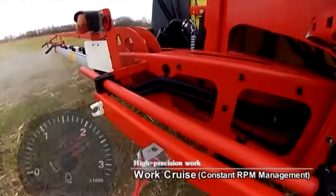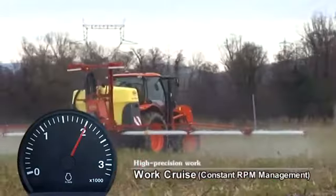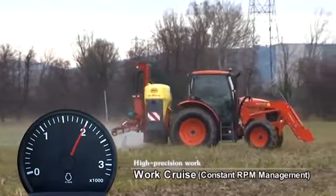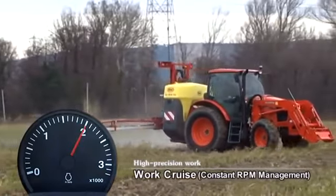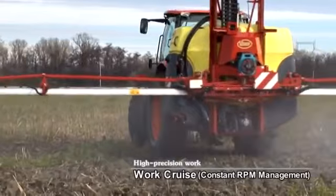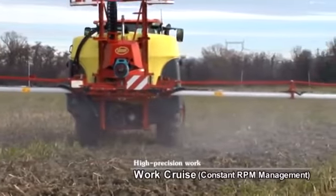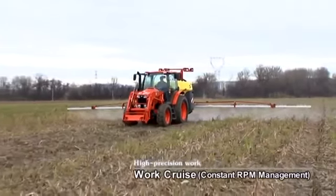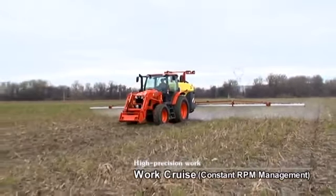The work cruise function maintains the engine RPM at a constant speed, even when the workload increases. During work such as seeding, fertilizing, and spraying, the travel speed, PTO RPM, and hydraulic pressure are all maintained at constant levels to ensure uniform high-precision results.